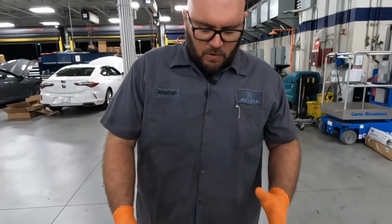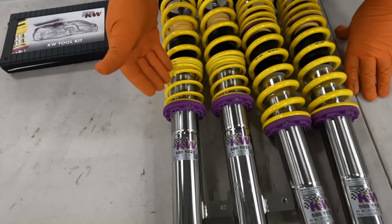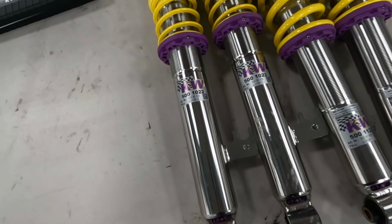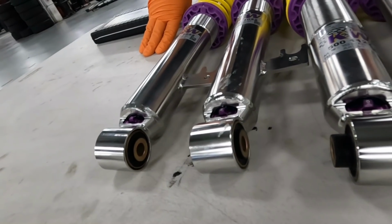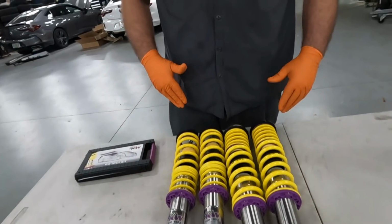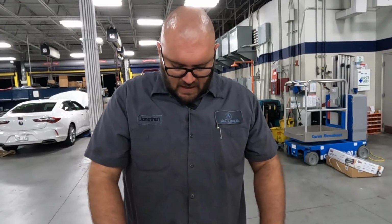So these are the KW V3s. They're a really nice design. What you can see here is that they have helper springs to help improve the ride. This is our height adjustability. They have full dampening control at the top, and they also have something called bump control. I'm not 100% on what exactly that changes, but there are instructions and videos online that help describe some of that. There is a base setting in the instructions that we're going to set it to. On the last couple cars we worked on, it worked out perfectly, and the customer was really happy with the ride. So we'll install these at this preset height.